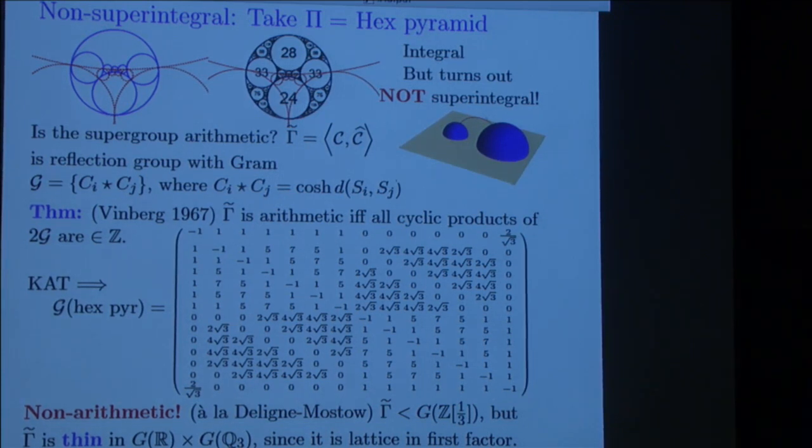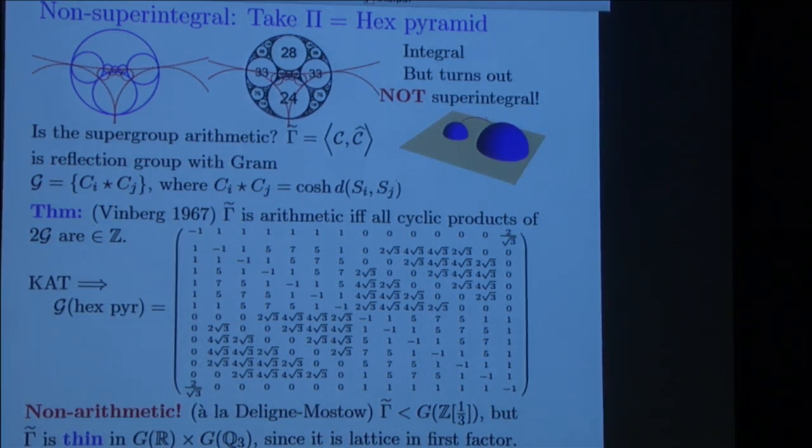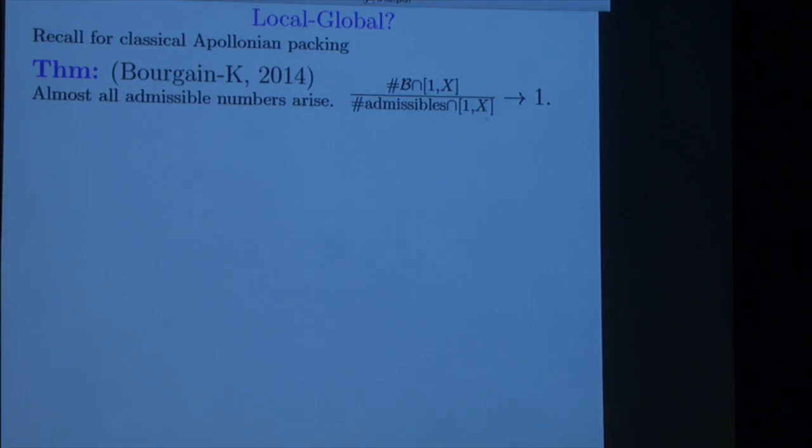Okay, do I have 1 minute left? So let me, since you asked about congruence groups, there's an issue, because let's recall this local-global question that we could solve, well, asymptotically in the Apollonian case. By the way, in higher dimensions, so for the Soddy sphere packing, you can prove the full local-global conjecture. I did this a couple of years ago. There are many more points there. So the hardest cases are the circle packings.